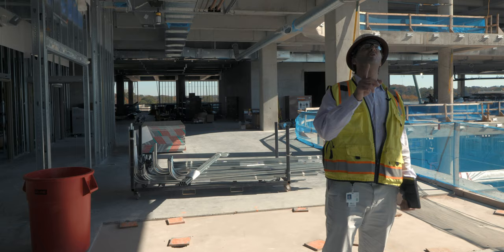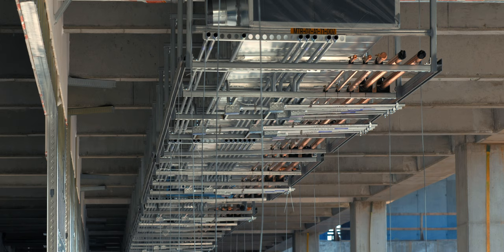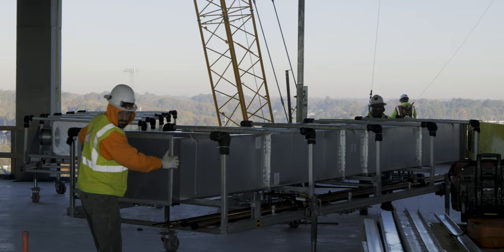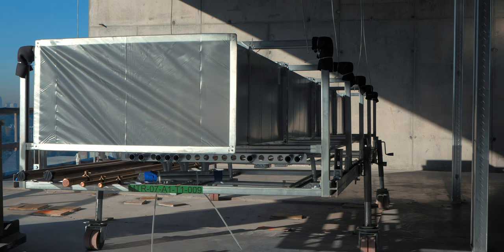So here you can see our prefabricated MEP utility racks. We're up in our patient floor. These are created anywhere from 20 to 30 foot sections. The prefabricated racks have exceeded our expectations on this job. They've just been wildly successful.